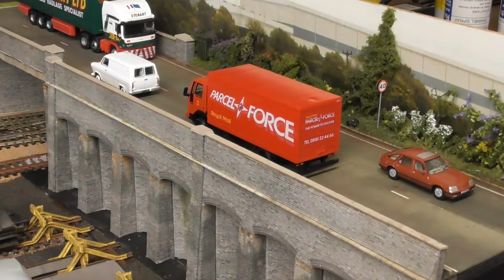Okay, here we are again. This time looking at the very end of the baseboard. Now, I lost my pointer because I've had a clear up in here. Oh no, I've just found it. No, I haven't. Okay, I'll use a brush. As you can see, down here are the buffer stops, the end of the line of buffer stops, and over here we have the three main lines.